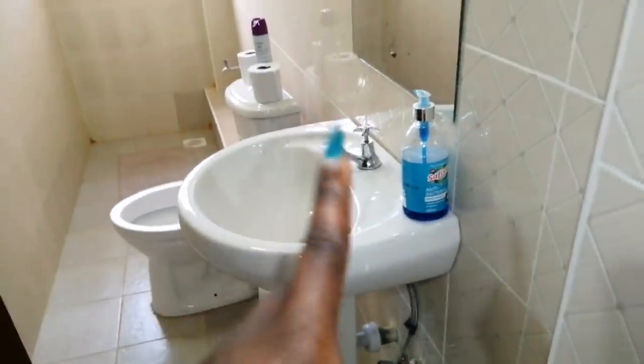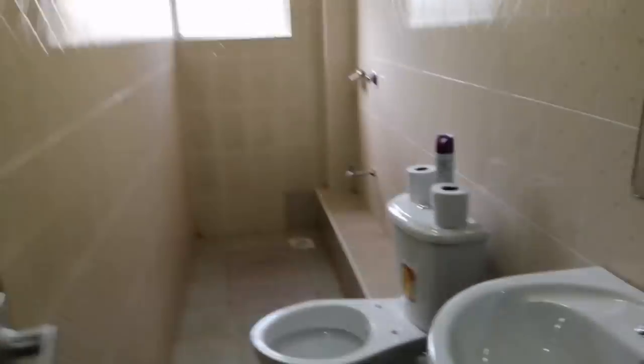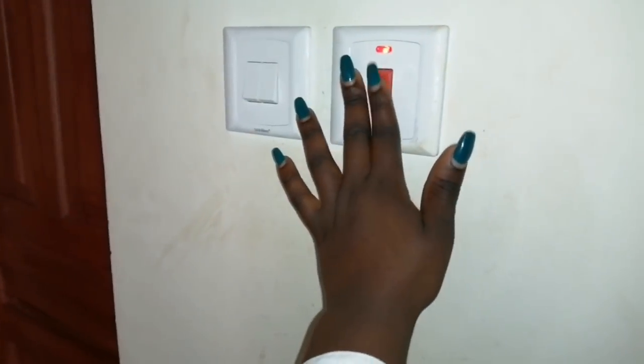So yeah, there's another hot shower, another bathroom. Okay, this sink. There's everything you need in a bathroom. Yeah, and there's another shower. So you can as well use this. Yeah, it's hot, right? Yeah, it's hot. So let's proceed to the kitchen.